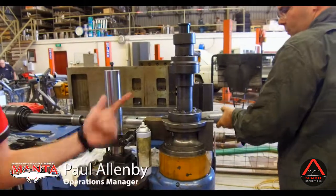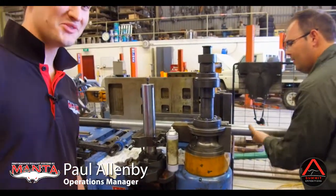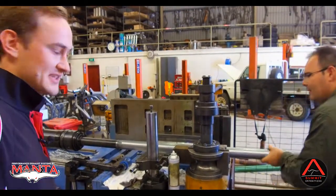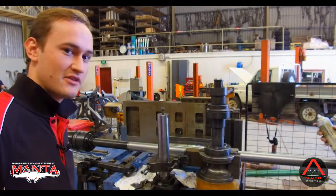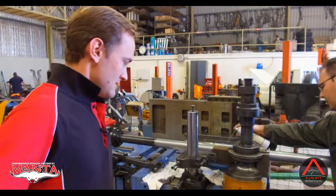This is Paul Allenby, he's our operations manager and also manages our factory. He's just going to show us how our CNC mandrel bender works. It's fully computer controlled, so you can be guaranteed that every part that comes off this machine is going to be exactly the same, so you can guarantee the fitment of it.